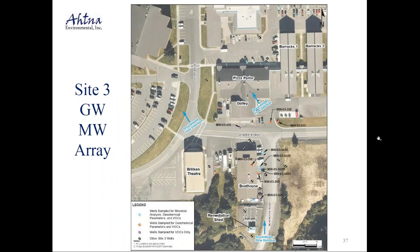And so this is just showing the groundwater monitoring array. Since this site's been studied for like 30 years, there's quite a few groundwater monitoring wells to choose from when you're looking at something.